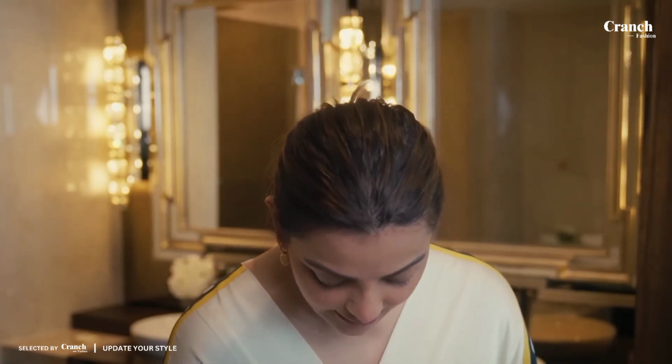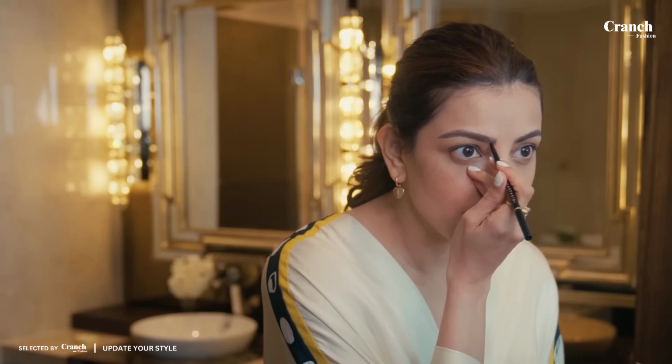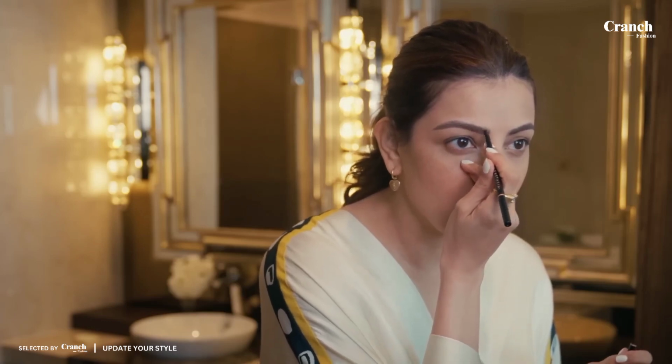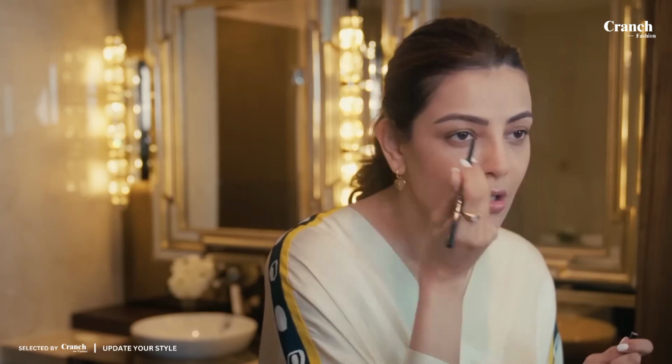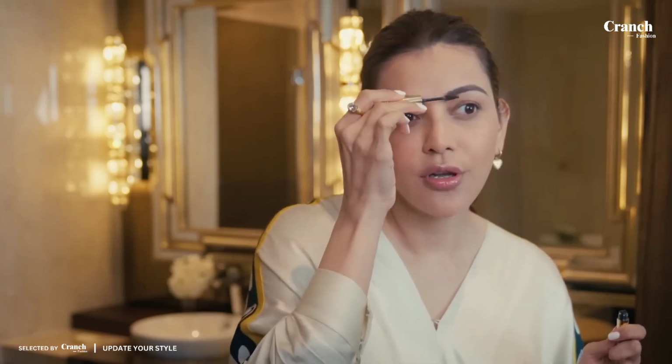I like using the Anastasia for the flick in front. To set the brows, I like using this gel, a shade that matches your brows, so it stays in place and doesn't move. The next step in my beauty regime is using a really good eyeshadow.